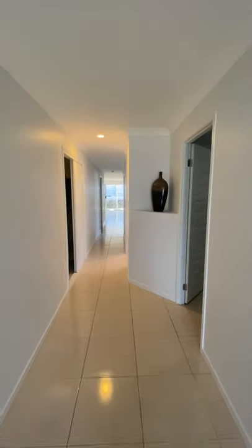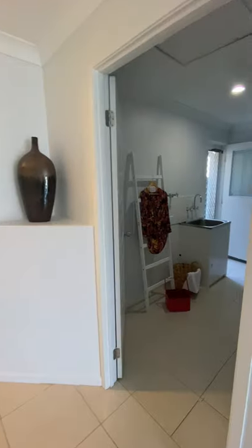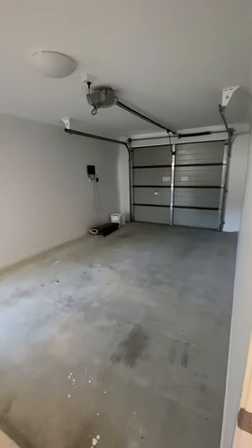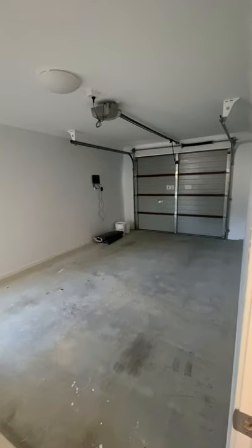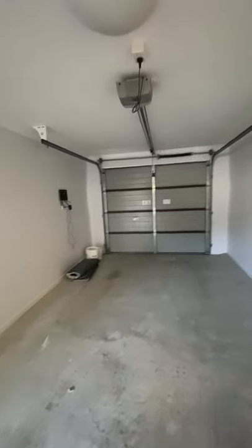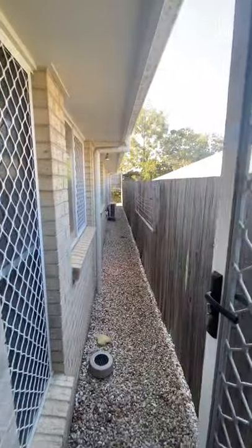I will also mention that for any investors, all the bedrooms are fitted with the upgrade of smoke alarms. So that will now meet the new legislation that kicks in next year. To my right, you've got your laundry space and the automatic single garage. On the wall there, the black box that you see, that's the internet. So this is a fiber optic area. And Wi-Fi to the home once connected.